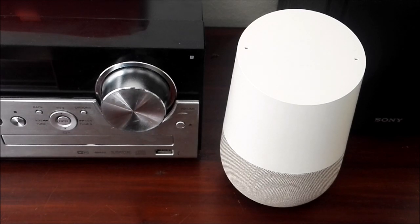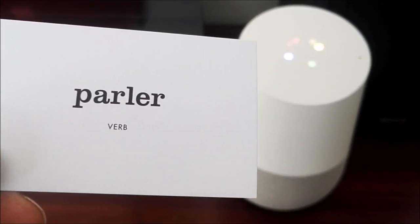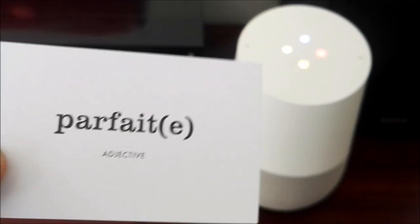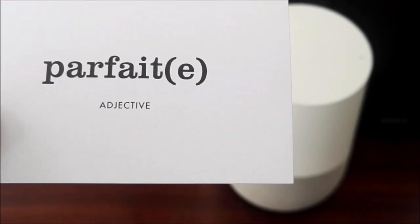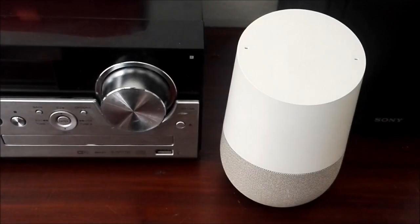Okay, Google, how do you say to speak in French? Parler. It will be difficult to be serious after that. Okay, Google, how do you say perfect in French? Parfait. Okay, good. Same thing here. We've got an adjective, so it will go for the masculine form, parfait. Remember, the feminine is parfaite.